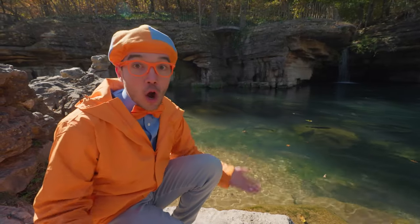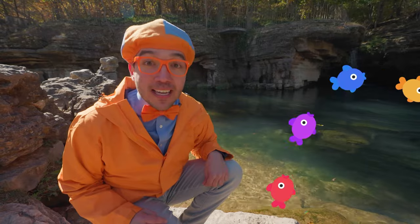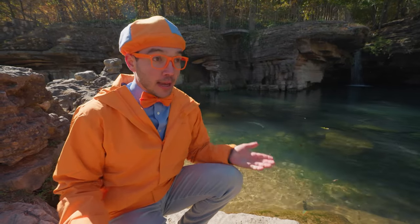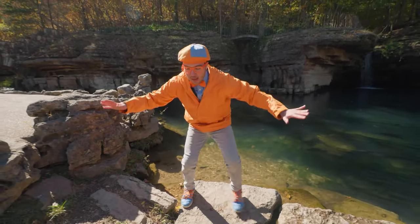Rainbow trout are the fastest freshwater fish. Oh, they love swimming around and jumping. They can even jump 4 feet in the air. Oh, wait a minute. I like to go fast and jump, and I do like to be colorful. Hey, how about let's act like the rainbow trout? Woohoo! Okay, stand up with me and go really fast and jump and move like the fish. Woohoo! Oh yeah, we were fish.